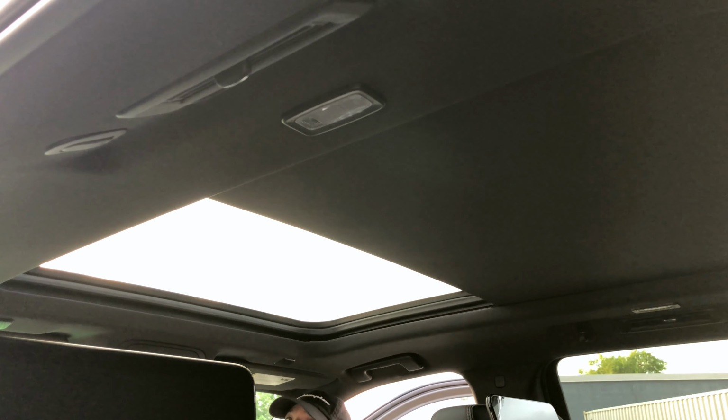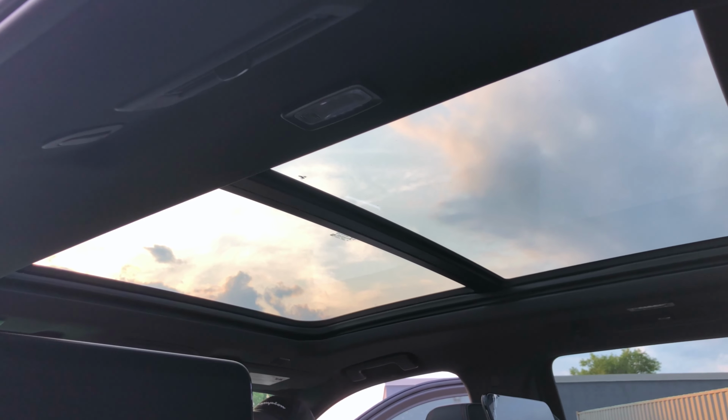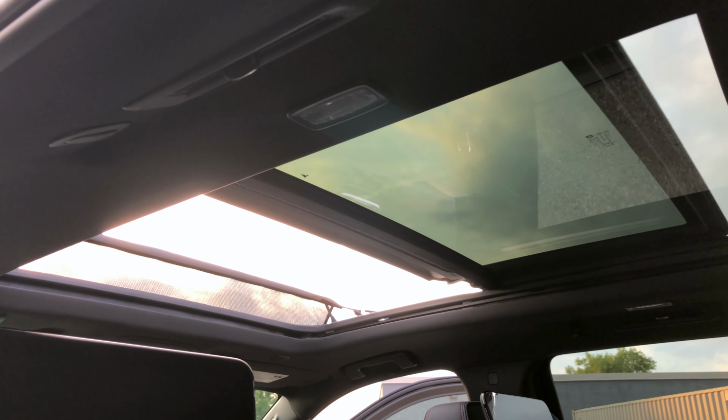Looking up, you'll notice a big upgrade that was not available on the previous generation of Tahoe, and that is the massive panoramic sunroof you see here. This thing is huge. It lets in a lot of light, a lot of air, and the great thing is the shade is infinitely adjustable, so you can have it fully closed or fully open to let in a lot of light and anywhere in between.